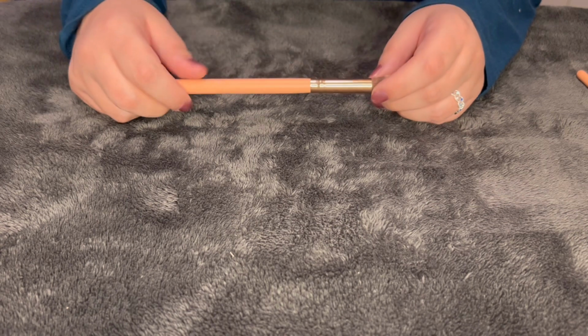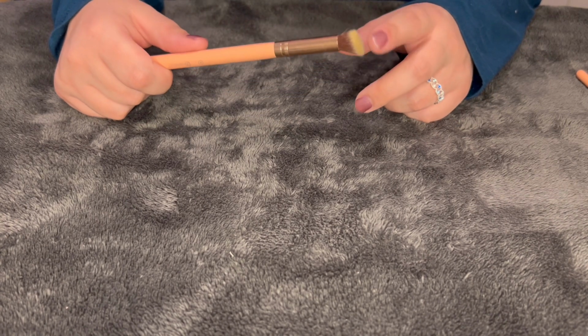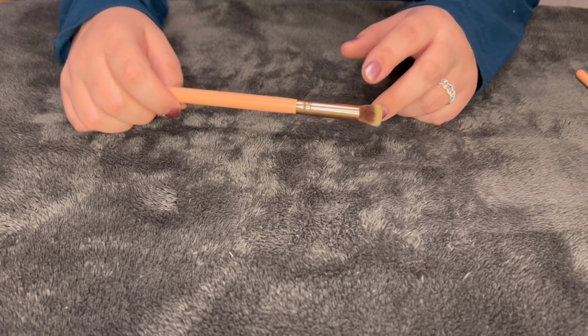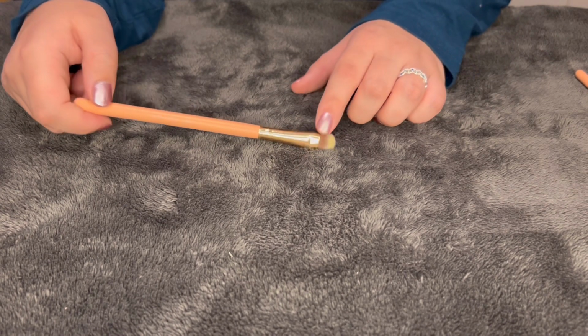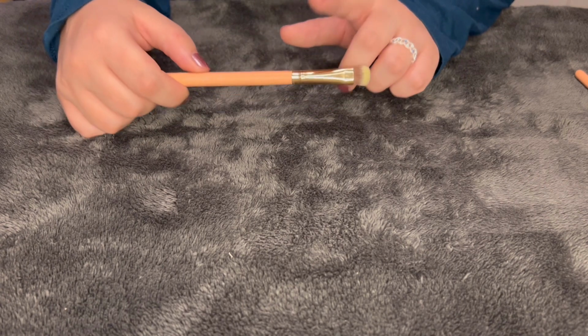I'm going to go ahead and get rid of this one. I've never used this one, and like I said, I got newer brushes, and I don't think I'm going to need this one. Then we have this one in number 6. I'm going to go ahead and keep this. I really, really like this for my lower lash line. So I'm going to go ahead and keep this brush.